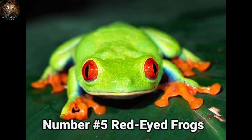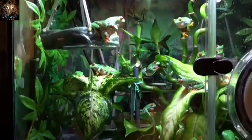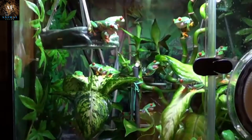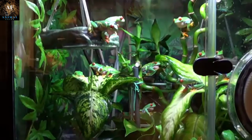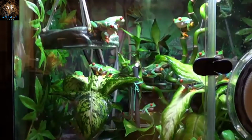Taking 5th place we have red-eyed tree frogs. The red-eyed tree frog, Agalychnis callidryas, is a unique and colorful amphibian that is well adapted to life in both terrestrial and aquatic environments. Red-eyed tree frogs are known for their striking and vibrant colors.